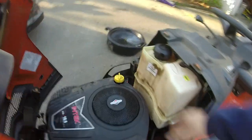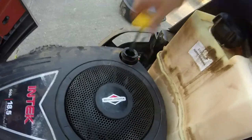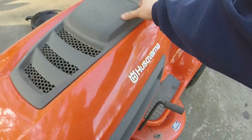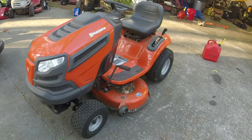Oil seems to be in okay shape. I'm going to check the flywheel key. Yeah, I can see it kind of starting to turn gray a little bit. So something has killed the inside of this engine. And like I said, the oil seems to be in good shape. I don't know why this thing would have started knocking, although, you know, Briggs doesn't make products like they used to.